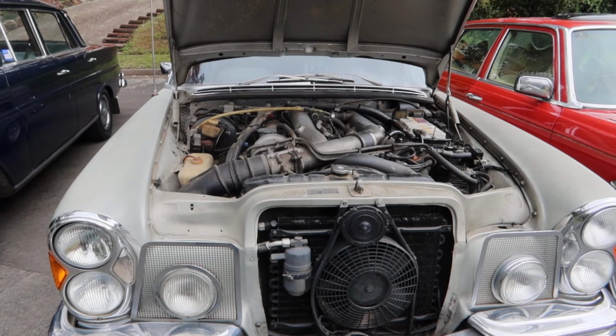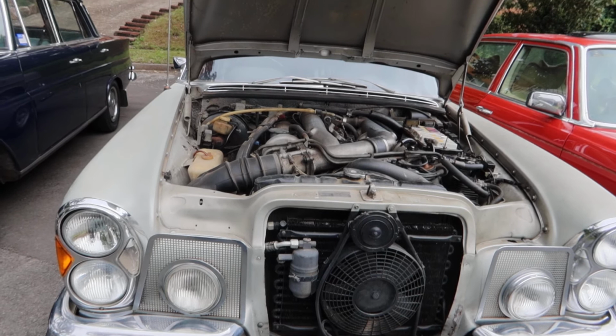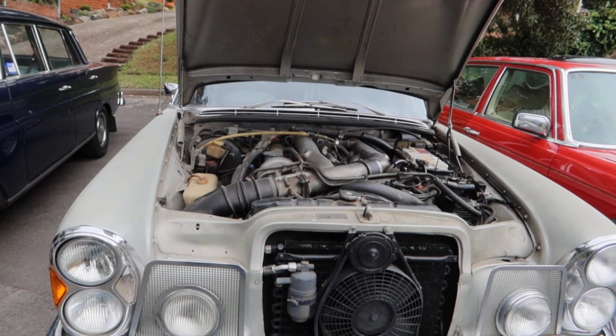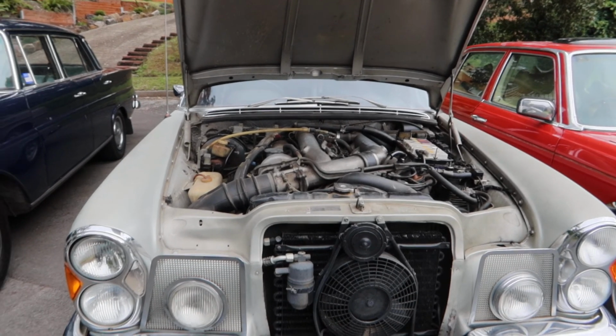Right. This one has got a bit of a problem with the power steering, it can be sorted, but other than that, it drives beautifully. Terrific. Well, thank you, James. Let's have a look at your other two.